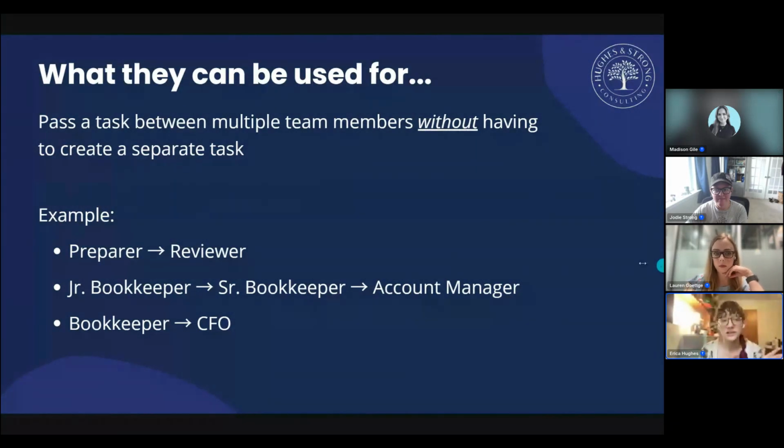So like we mentioned, this is passing tasks between team members, but we're not having to create a separate task to assign it to the next person. So there's a lot of different ways that you can use these where maybe you're having that initial preparer go through and review something on the first level, but then passing it on. So let's say like those financial reviews for that profit and loss, having that first person sign off, yep, I looked at it. And then the second person, whoever you would like that to be on the team, to pass that off. So quick example, but this is way more expansive and you can add this on any task.